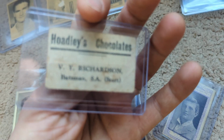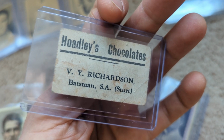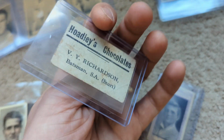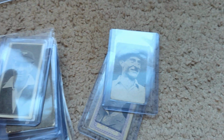Another very rare and expensive set. A Bradman in very poor condition just sold for close to 8,000 Australian dollars. This is not the Bradman, but one of my only Hoadleys. I've got the Clary Grimmet and maybe one other, so I was happy to add that.